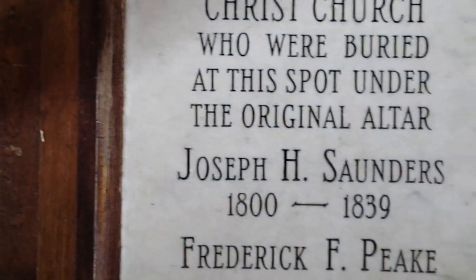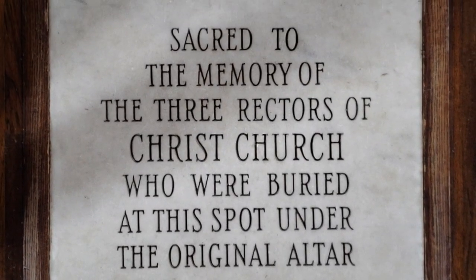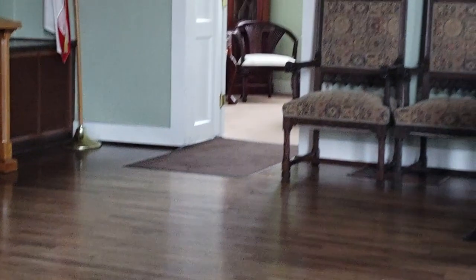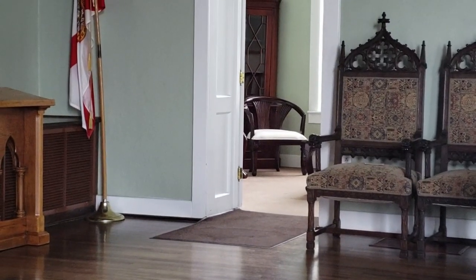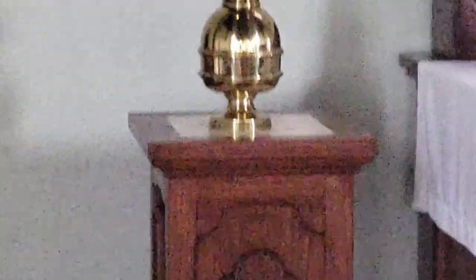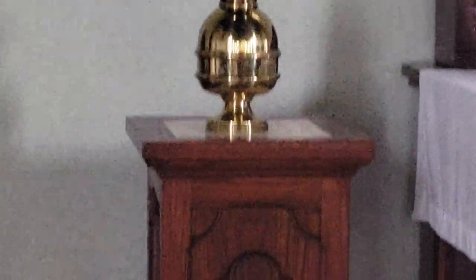The next rector to come was Frederick Peek. Frederick Peek had children, and he was interested in education. So he built the first two-story building around the corner. Remember I pointed out the two-story building around the corner? He built the original two-story building as a public school for all the boys in Pensacola. Isn't that a shame? Because he had children, he wanted to educate them. But in 1846, he contracted tuberculosis and he died. So where do you think they buried the Reverend Peek? Right over here. His office, they picked up the floor, and they buried him in the ground underneath his office.